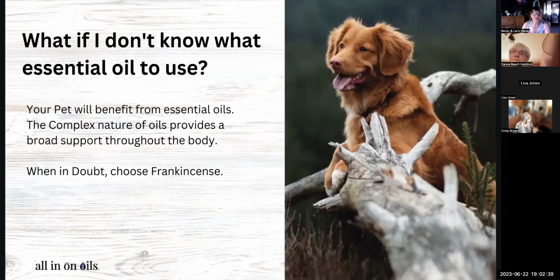So what if you don't know what essential oil to use? Well, guess what, you guys? Frankincense is the same oil you'd want to use on your dogs. Your puppy is going to benefit from many essential oils.